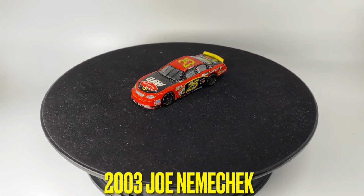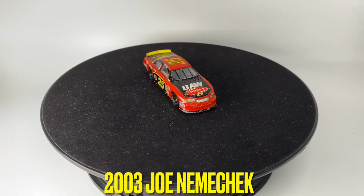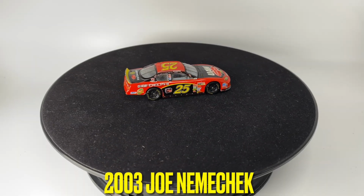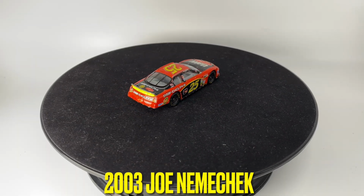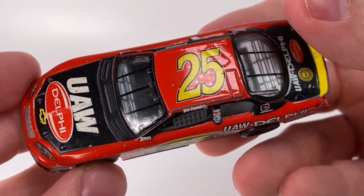Guys, we have a 2003 Joe Nemechek UAW Delphi Chevrolet in the studio from Racing Champions. Believe it or not, this paint scheme actually won a Winston Cup race. We'll be talking about that in today's video. Alright folks, here we go with today's Diecast review.